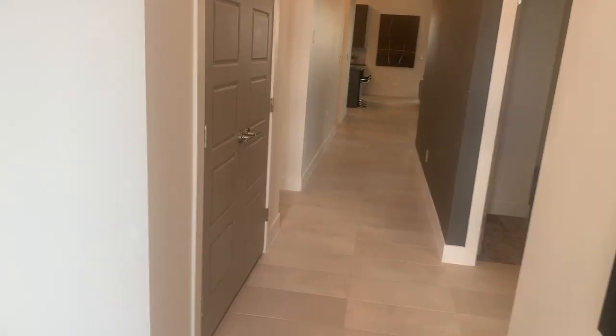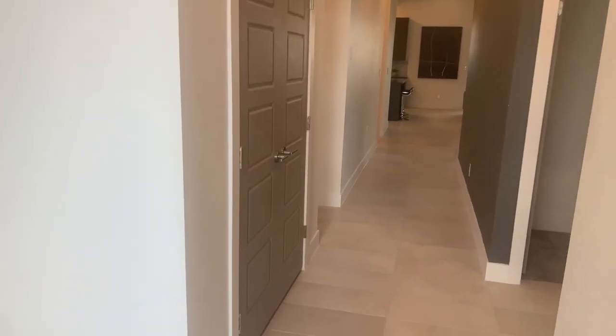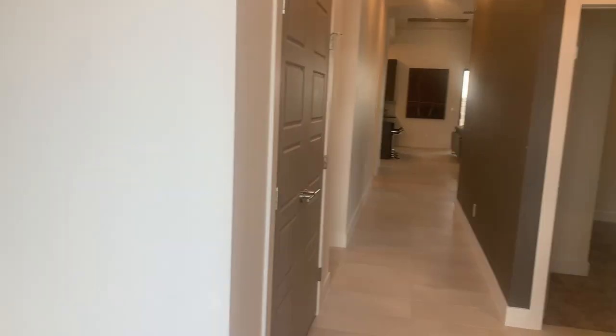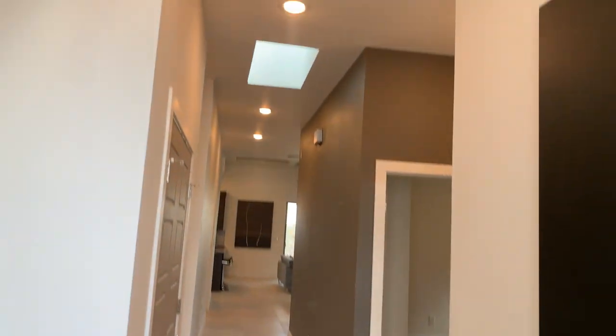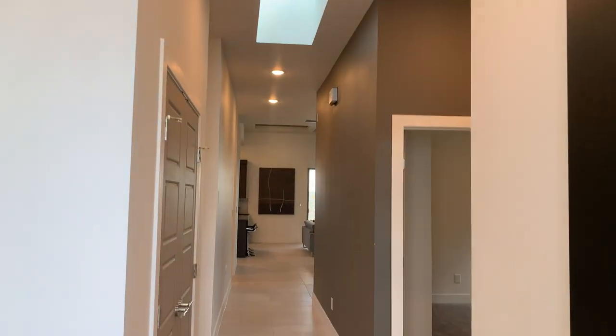Okay, so now we have entered into the Royal Oasis. So here we left this wall so that you can hang a beautiful piece of artwork right here as you walk in. And here, the first thing to greet you in the entryway, as you'll notice, is not one, but 2 entry skylights right over the entry hallway. So immediately you are flooded with a ton of natural light from the skylights, along with this beautiful 8-foot door right here with a wood-like finish.